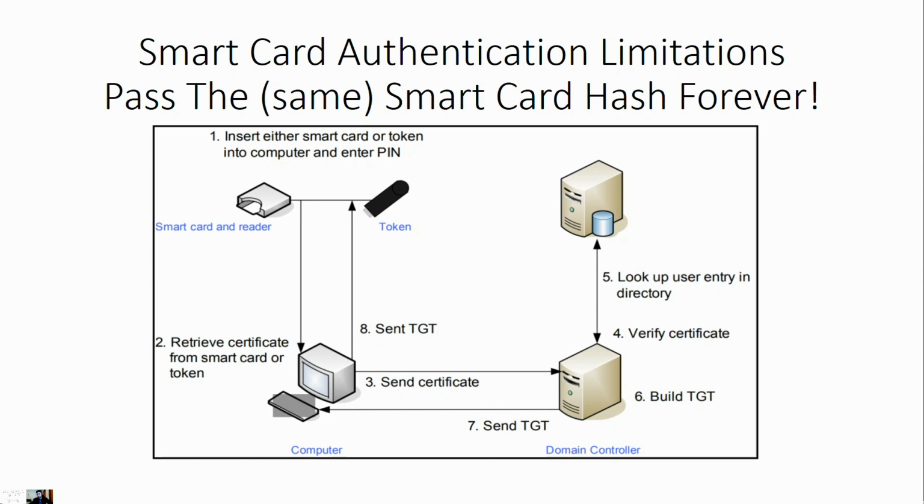This is like a publicly known problem that people just decide to ignore. Because from now on, your smart card certificate is useless. So if I was an attacker, I would be able to present only your hash or your TGT to the DC and identify as the same user. So again, your hash and TGT are exposed in your memory. Attackers can access them easily.